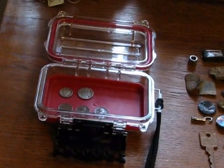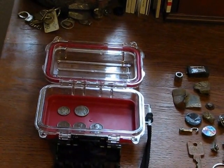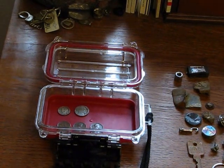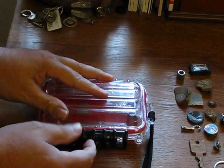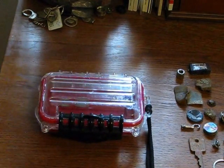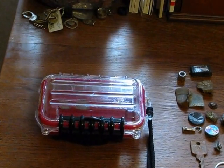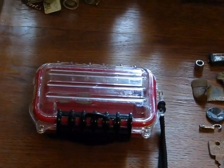case because it floats and it's watertight, and I usually reserve it to house or take care of my real nice items. And you can tell it's got some quality craftsmanship to it. See, that's a really nice clasp right there. It's got a rubber backing there, and I enjoy it. I tie it onto my vest, and when I'm in the water it floats, and because of that seal it doesn't leak, so whatever I do find stays nice and dry.